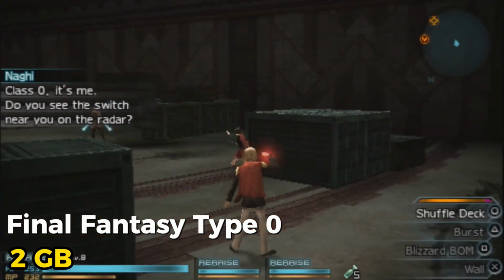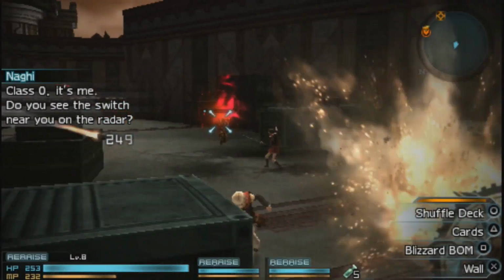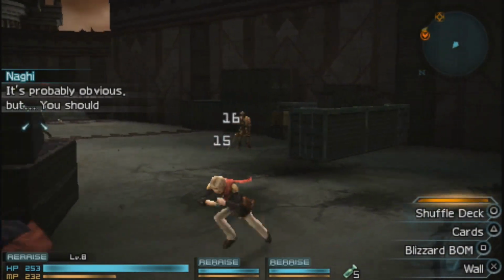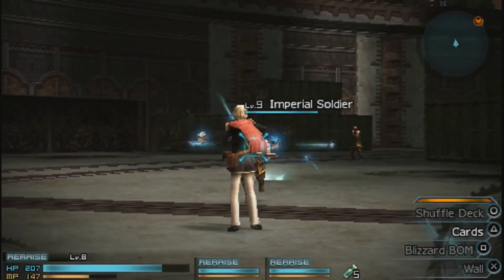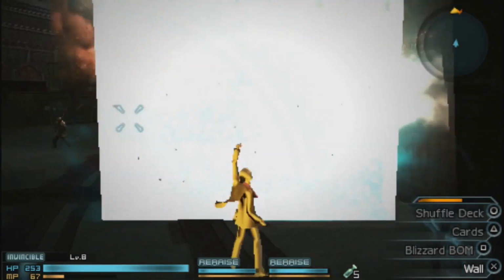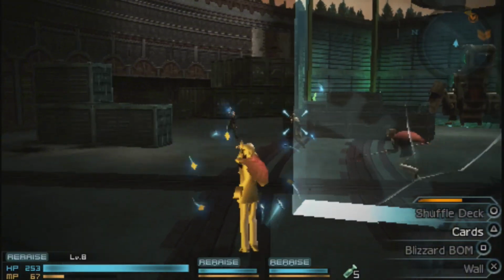Final Fantasy Type 0 is a standout RPG that takes you on an emotional and epic journey. The story is rich and layered, with characters that have depth and evoke empathy. The combat system is a perfect blend of traditional RPG mechanics and real-time action, making battles both challenging and engaging.